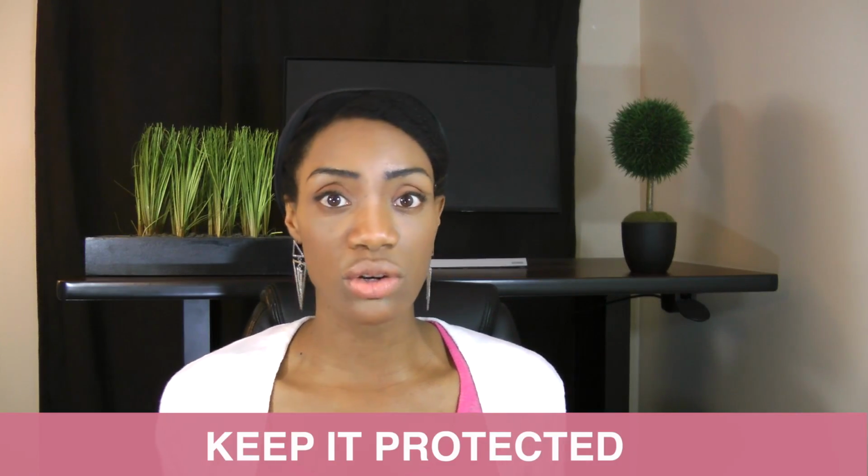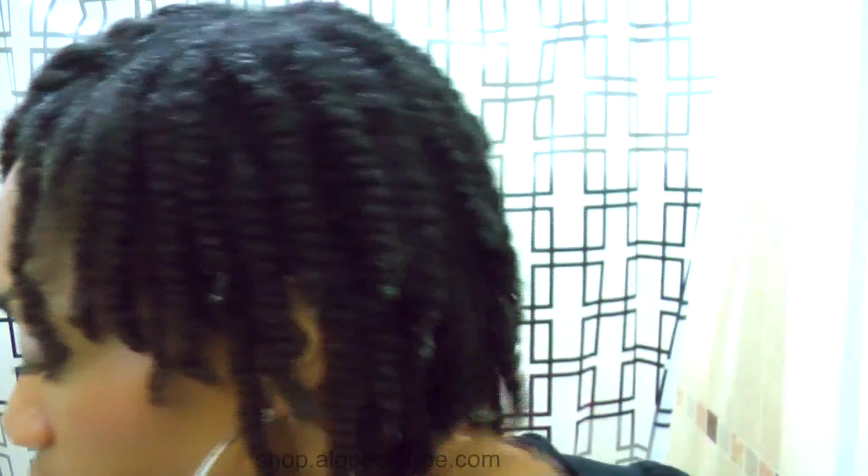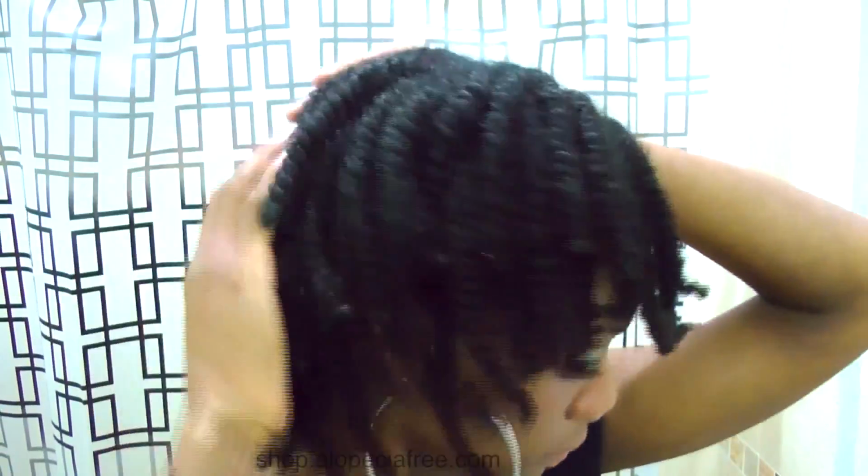And then the second thing that you really want to make sure that you are doing is protecting your hair. You're keeping it protected. If we wear our hair out, if we are playing in it, remember, because of the tight coils, our hair is more delicate and fragile, and you will not see the results of longer hair retention and length and growth if you are breaking your hair off. So you want to make sure that you are keeping it in a protective style.